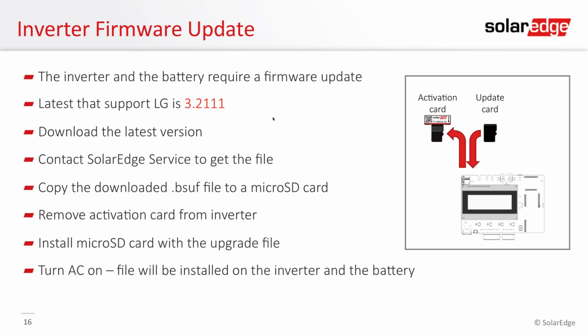And the support team also has a full instruction application note they can send you along with that explains how to go through this setting. But it's pretty easy. You basically take out the activation card. Once that part is done, you turn the AC power off. You put the new update card in. Turn the AC power back on. It'll recognize that there's a new card in there, and it will go through with a firmware update.